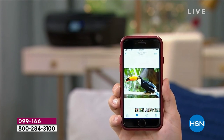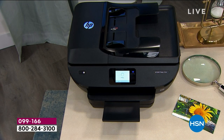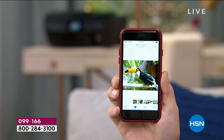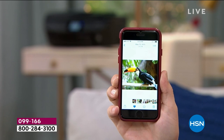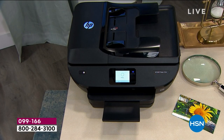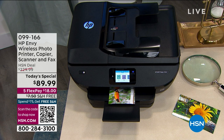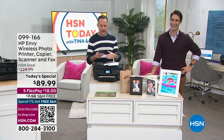The HP Smart app is a free app that you can download on your phone. And what it means now is you can print anything from your phone. So all of your photos, any of your docs. Gang, it's tax season, so you're going to be printing out 1099s and 1040s and W-2s, making copies for your accountant and faxing and scanning. And there's the photo you saw just came out. Again, wirelessly.